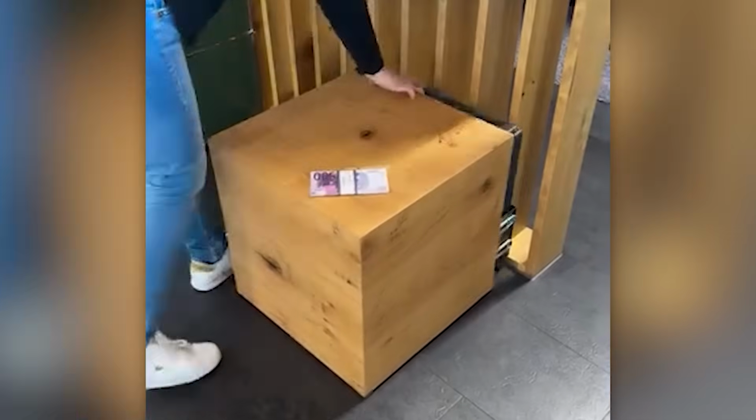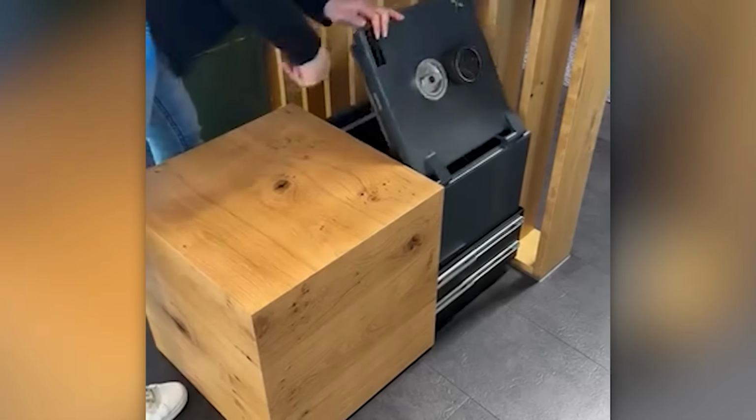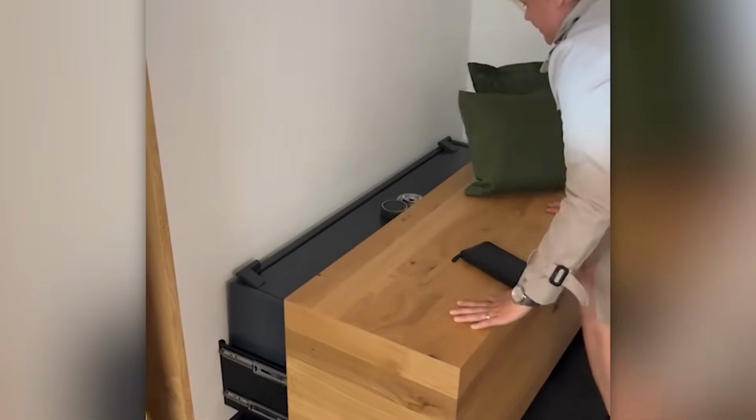Want a different shade or size? No problem. Prices start at $3,616 for the basic model. It's expensive, but you're paying for a lifetime guaranteed investment in security.